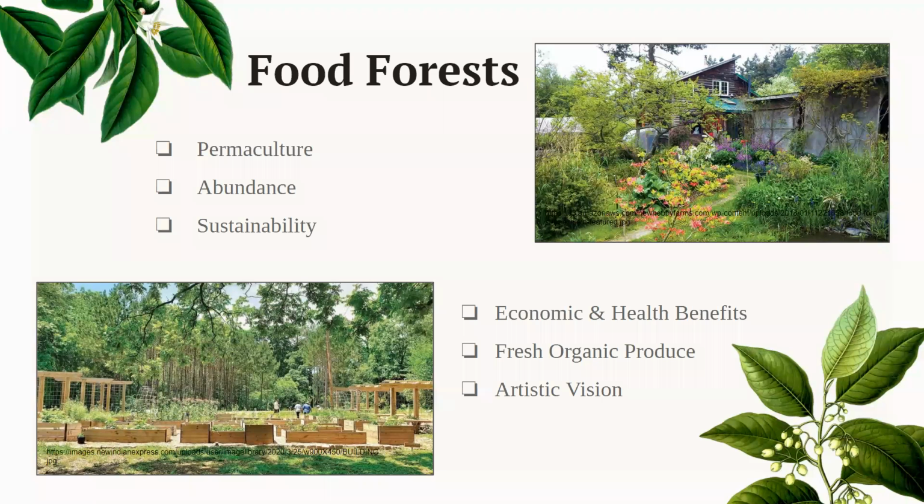Some benefits of food forests are that they produce fresh local produce that is readily available to the community. They're usually completely organic, and they help to support the local economy. Food forests help to combat climate change by being self-sustaining, so they mimic natural forests.